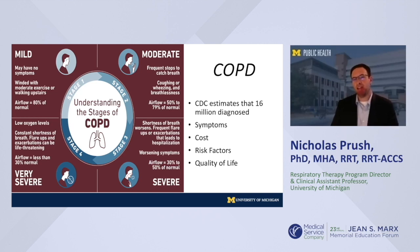On top of that is the cost associated with COPD. People on Medicare or Medicaid don't necessarily have the cost covered for the medications they need on a month-to-month basis. A loved one just recently presented me with this: the cost of one of their inhalers was about $250 a month. They're on Medicare, Medicaid, and it's still $250 a month. For some people, that's a lot of money when you're a retiree. So that cost, just being able to get those medications, can impact your quality of life, which we'll focus on in a second. And then the risk factors.